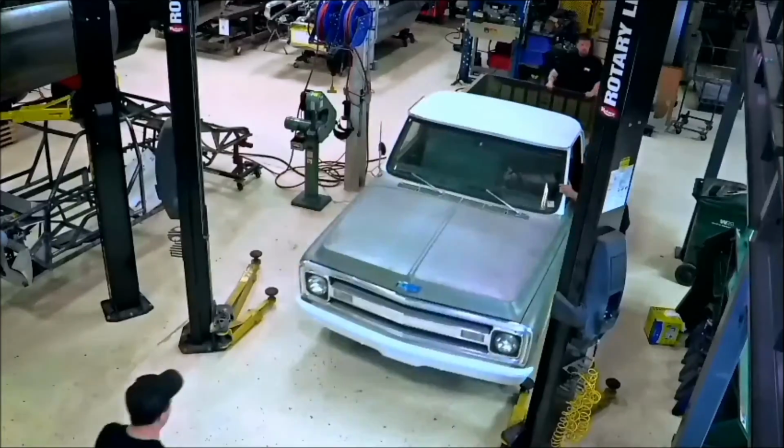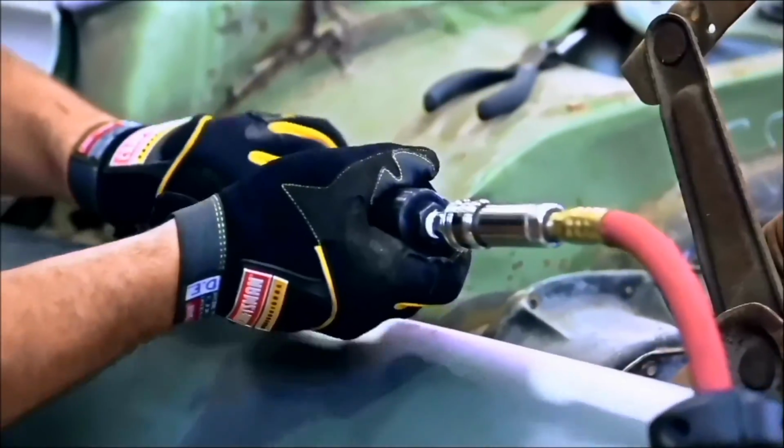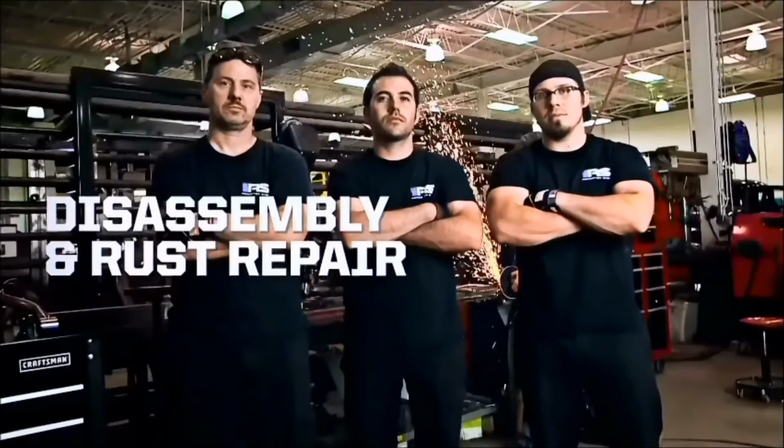This episode, the guys are working on disassembly and rust repair. The body of the truck needs to be taken apart down to the frame. After that, they can focus on the rust repair. I know just the guys to do it, too.